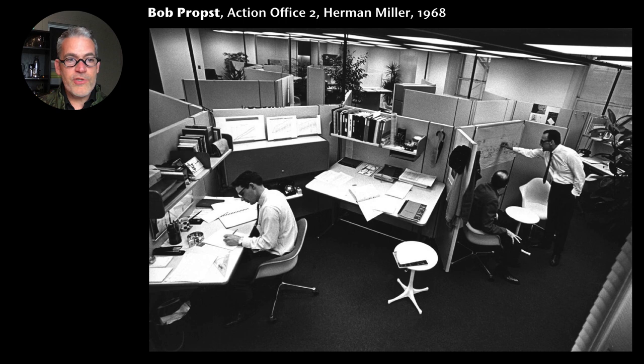Action Office 2 was not traditional furniture. The desks have no legs. They're not even freestanding. It's a larger structural system. Also, this is not a grid-based system. This is based on triangular connections that create irregular, flexible spaces. And this allows both private spaces and public spaces by intent.